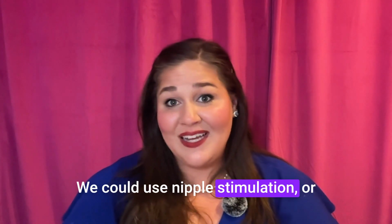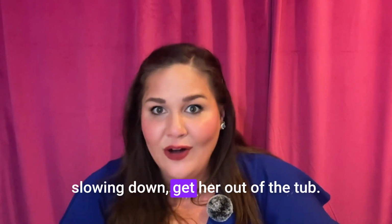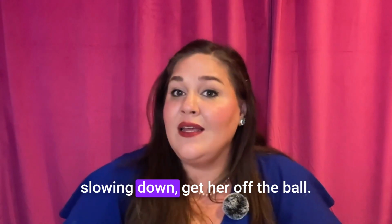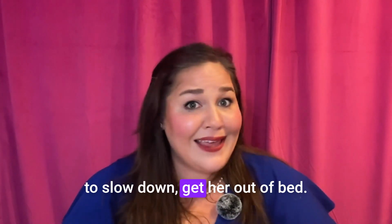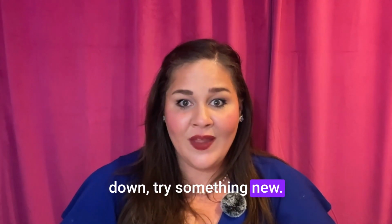We could use nipple stimulation, or if mom's in the tub and her labor is slowing down, get her out of the tub. If mom is on the ball and labor starts slowing down, get her off the ball. If mom is in bed and labor starts to slow down, get her out of bed. Whenever labor starts to slow down, try something new.